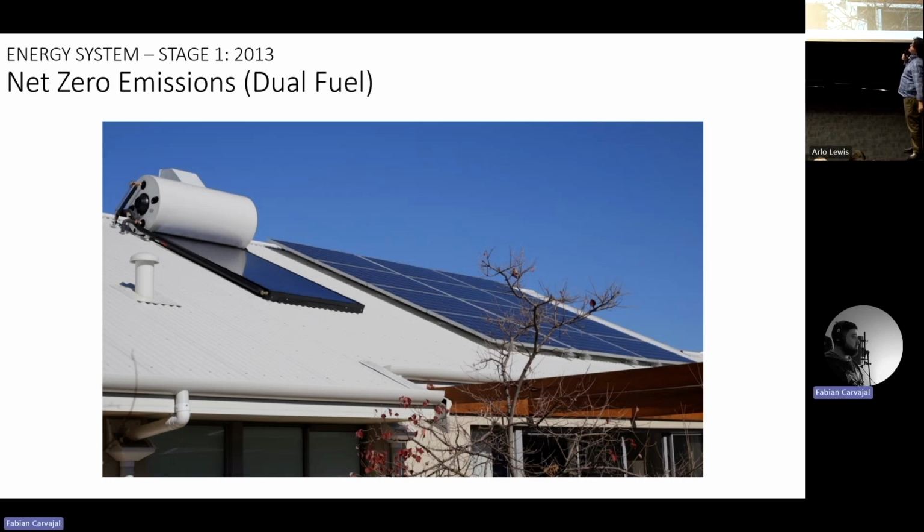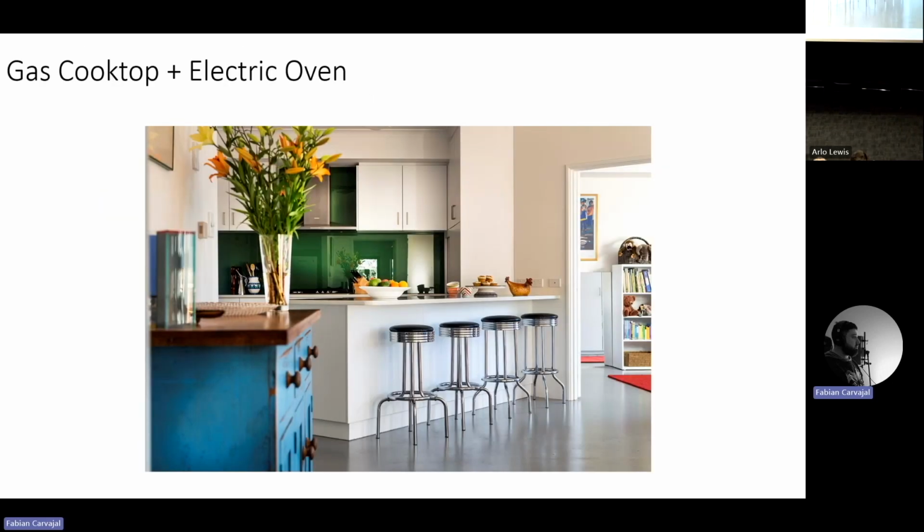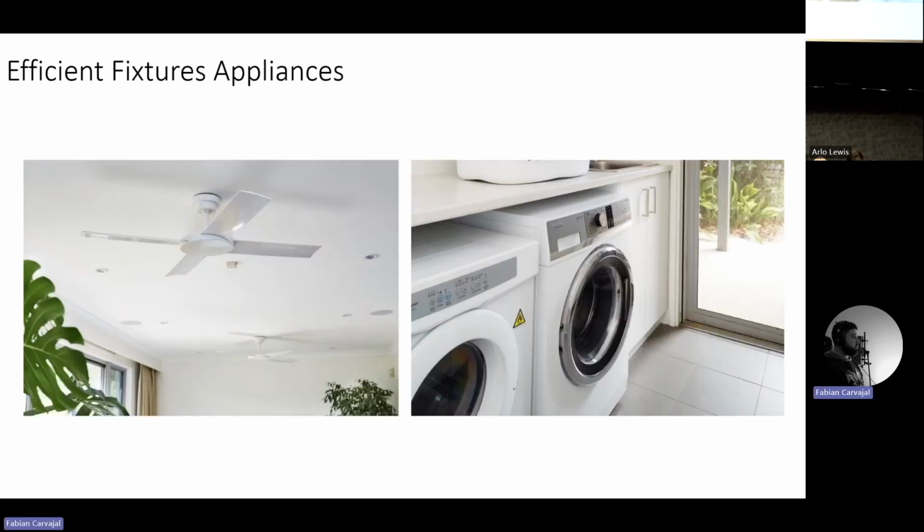And I'm calling this stage one, because over the 10 years, technology's moved on. And as a living lab, we've made modifications to the energy systems, and that's what I'll explain to you, and how far we've come just in 10 years in terms of volume adoption of these technologies. Likewise, the mainstream cooking practices of the day was electric oven, but a gas cooktop, which we installed. All of the other stuff is still pretty common.